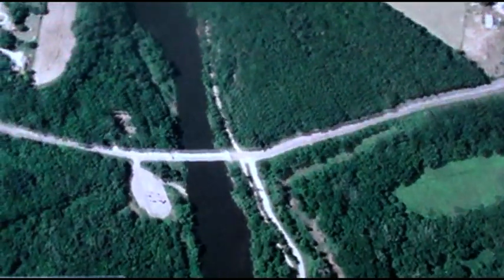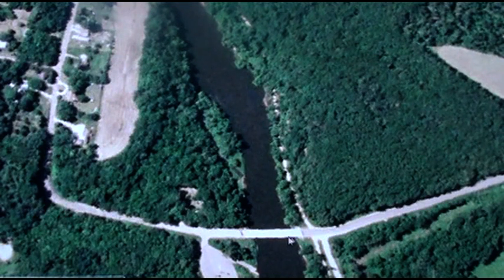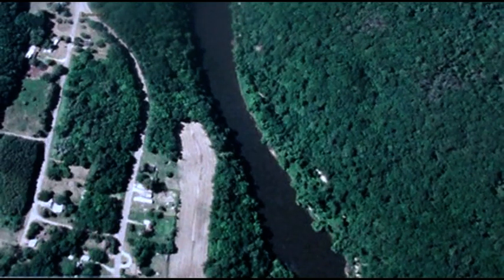And there is Dunnville right there. This is the bridge. Back in the 1800s, early 1900s, there were buildings on this side of the river, but now they are only found over on the west side. But people still live there. So let's take a historic look at Dunnville.